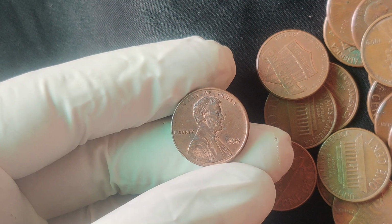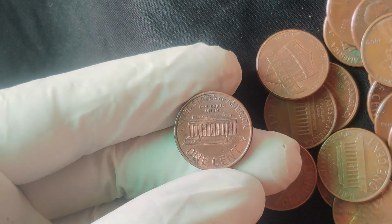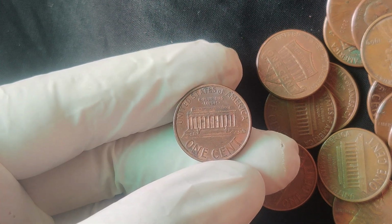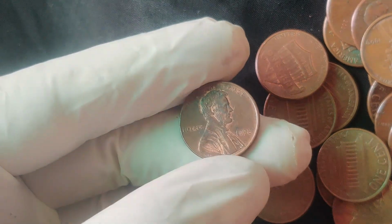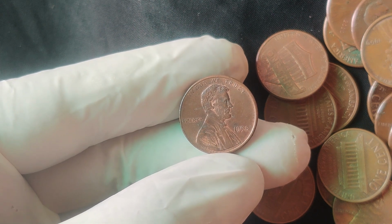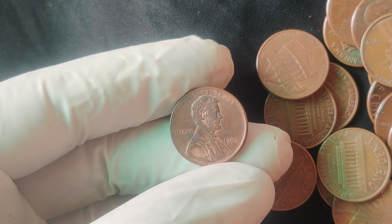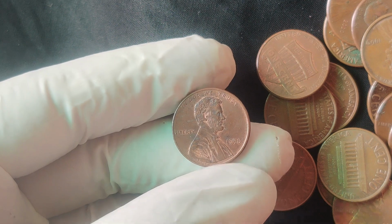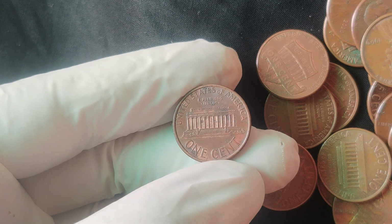The design of the Lincoln cent has seen several changes over the years, with the most notable being the reverse side of the coin. The original wheat ears reverse design was used from 1909 until 1958, after which it was replaced with the Lincoln Memorial design in 1959. And it stayed that way for the next 50 years, only changing in 2009 to commemorate Lincoln's bicentennial. But today, we're zooming in on a very special version of this penny, minted in 1998, that has collectors and enthusiasts in a frenzy.